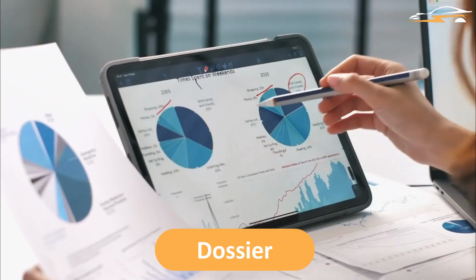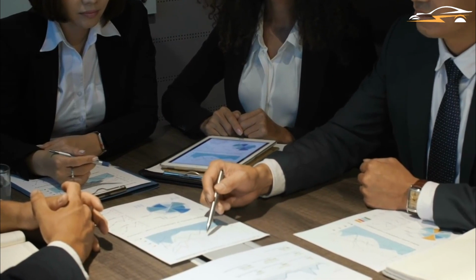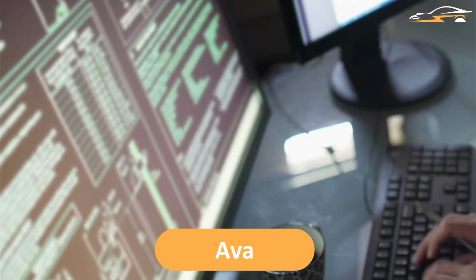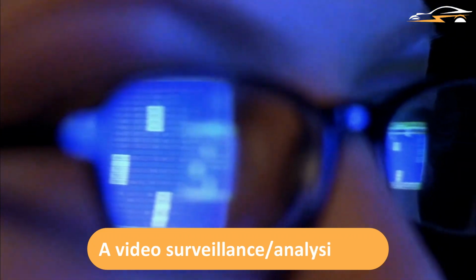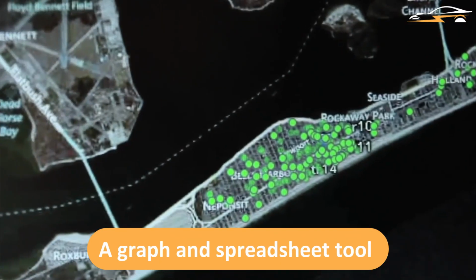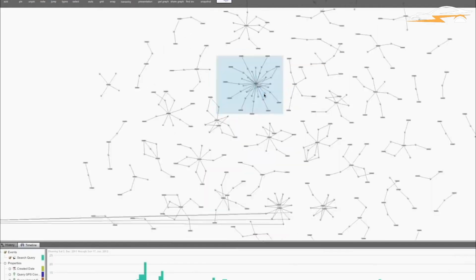Dossier is a tool used by the government which enables collaboration to consolidate and track research information. Ava, an AI tool that helps users scrape through mounds of inbound data to track various patterns. A video surveillance analysis tool. A graph and spreadsheet tool to help organizations map out their data. Tools to deploy Gotham in low or no-signal environments with no network connection.